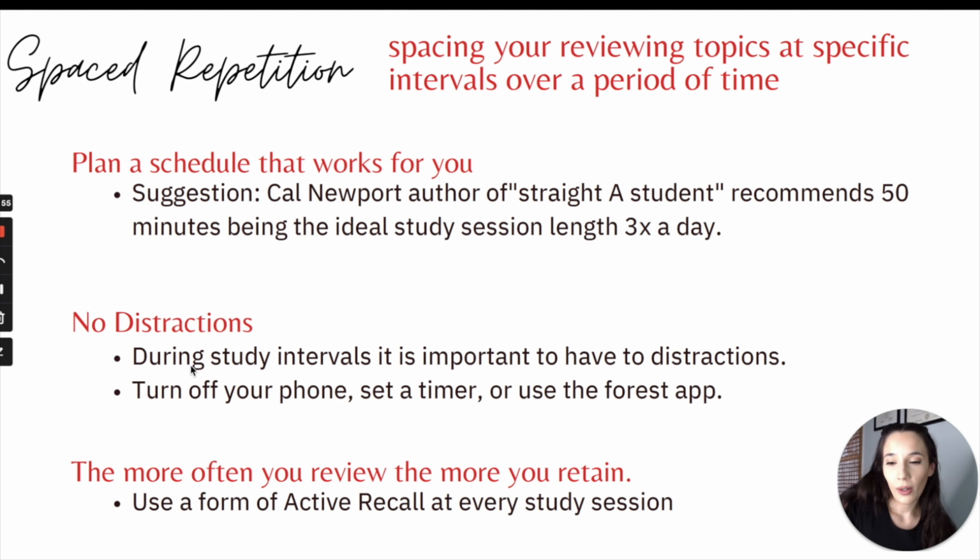All right, so no distractions. So during this study interval, whatever you decide it is, say you decide to do the 50 minutes 3 times a day, and that could include also the lecture, because you are reviewing material in lecture. It's important to not have distractions.